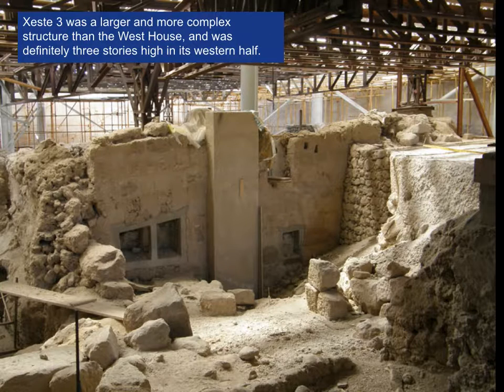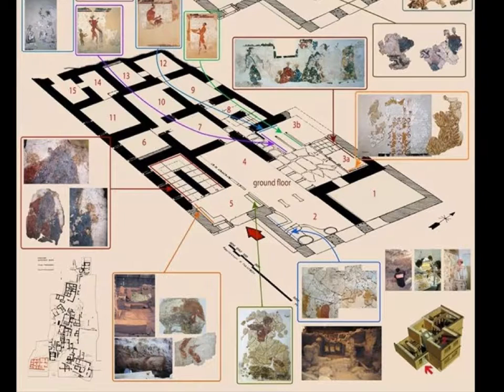Now, lots of buildings. Zesty 3 is the more complicated one, and it was 3 stories, and it has multiple frescoes throughout the entire space. You can see this is a plan, a pull-out plan that actually shows you all different frescoes. This one here we're going to look at is on the upper sort of left section there.